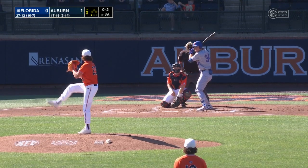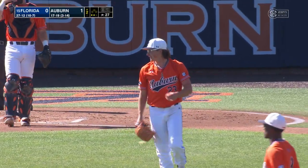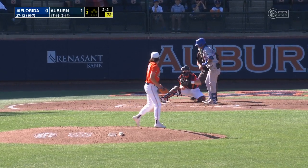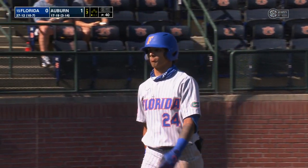Glavin off the wind in the 0-2. Swing and a miss. He struck him out on three straight changeups. It's a big reason why. First, the 2-2 pitch. Frozen. Curveball. Got Rivera looking. Second strikeout of the game for Glavin.